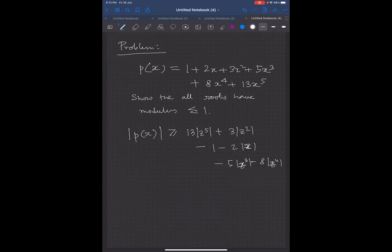So your argument crucially relies on the fact that this 13 plus 3 is greater than the sum of all the leading term coefficients, right? Yes, sir. This is 16, and also mod z square will be positive, since z square is always positive.